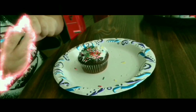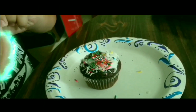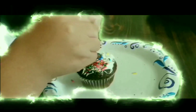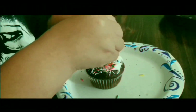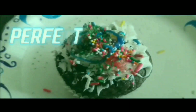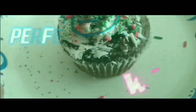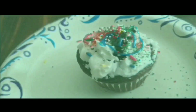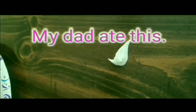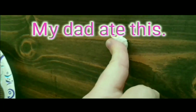I can't wait to eat this thing. Do you think you need more sprinkles, Preston? Of course, you always need more sprinkles. I think it looks perfect, I'd eat it. Yep, I did.